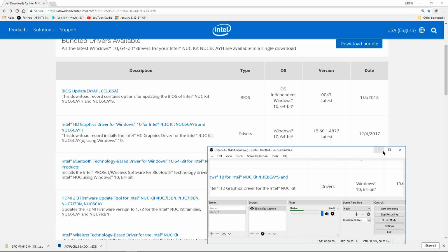There's a new BIOS for my NUC 6. That means there might be a new BIOS for your computer too, whichever one you're using, especially if it's an Intel chip. It's probably in response to the Spectre and Meltdown debacle. So just want to let you know there's a new BIOS, and I think this one is new too.